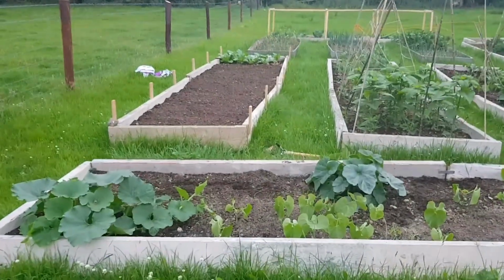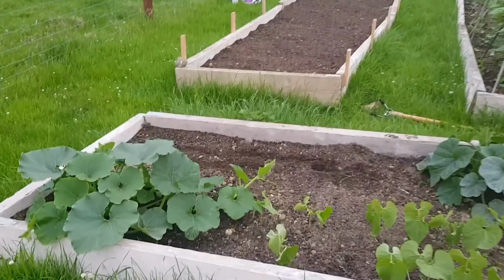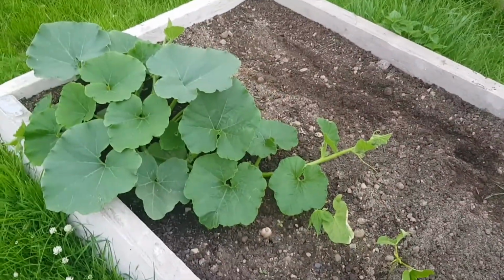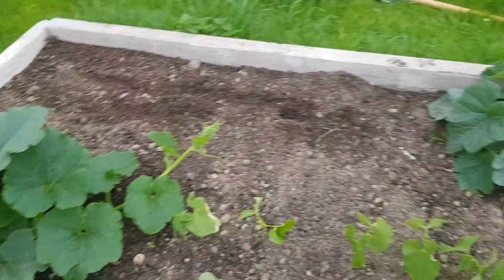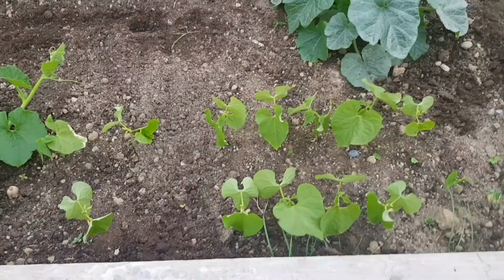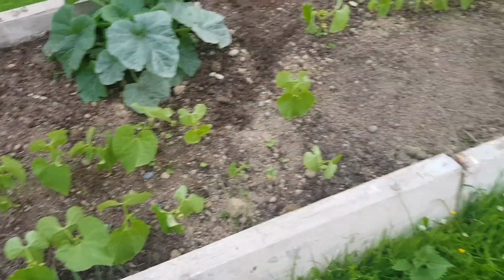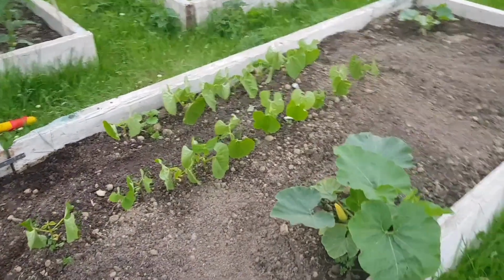And then the pumpkins have gone a bit mad in the last few days, which is brilliant. Look at that big long tendril, and it's growing the direction I wanted it to, which is great. The beans that I wasn't sure were going to survive the trampling have come up, so we'll get some beans, which is good too. That side's even better.